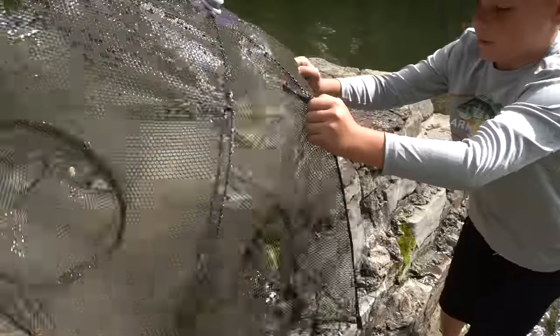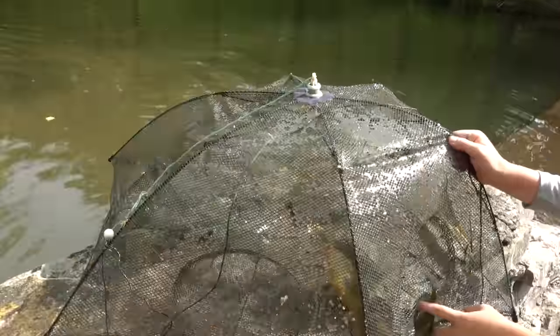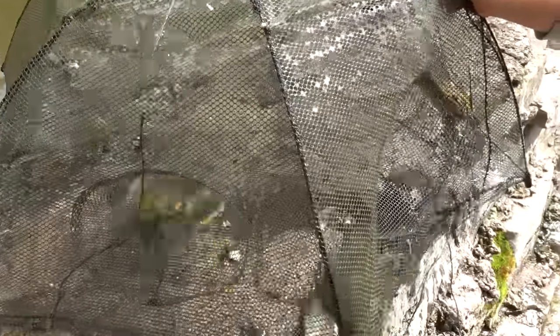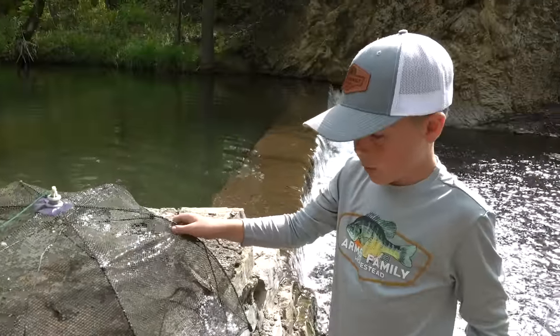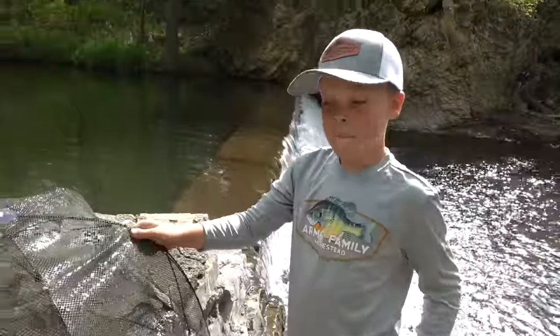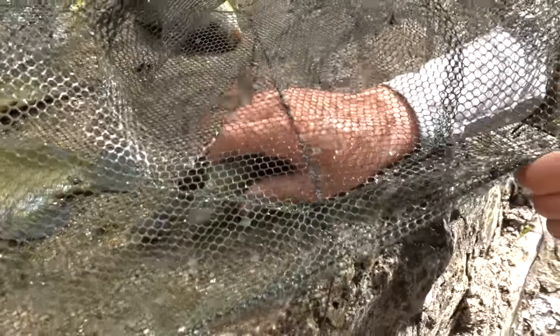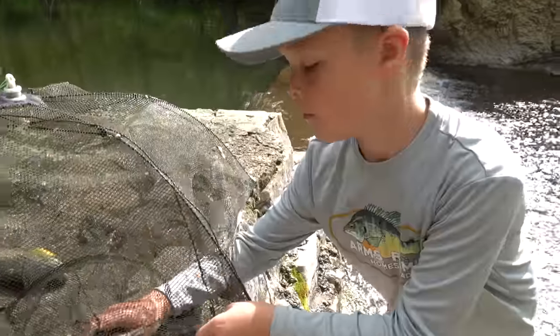Well, I see some. Not a lot. Hopefully the other trap has a lot more than that. You know how big that thing is. Yeah, that one's huge. We got two huge ones. We're wanting them a little bit smaller, but hey, we can use some big ones like that. We might catch a giant catfish, huh? Yeah. We'll drop them.